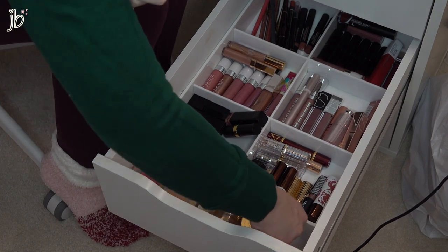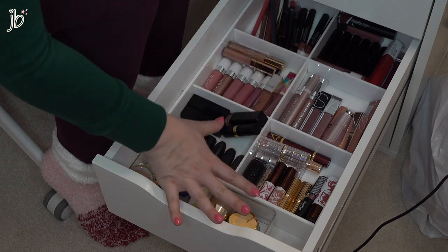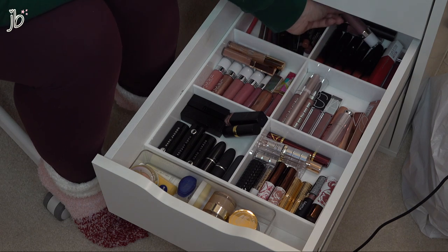But here, I had to get a separate little thing for lip balms and lip scrubs in the front so that I could spread everything out. So I still have my lip liners back there. I have my lip stains, all of my Lancôme ones. And then like, this is actually a Jouer Cosmetics matte lip color.